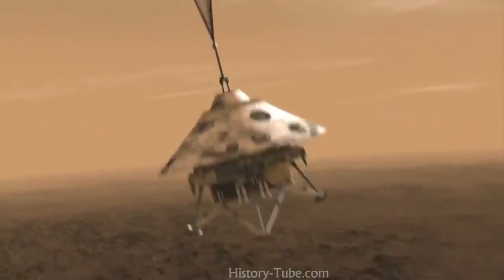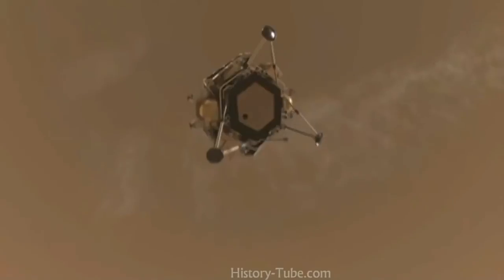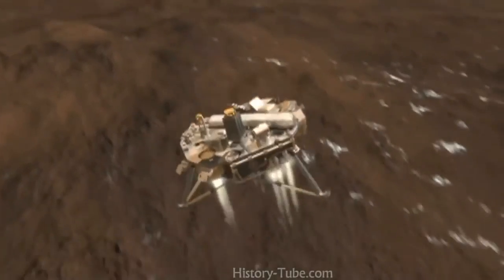So it's in a free fall, but it's also trying to use all of its actuators to make sure that it's in the right position to land. And then it has to light up its engines, right itself, and then slowly slow itself down and touch down on the ground safely.